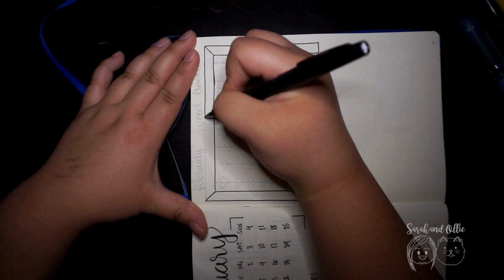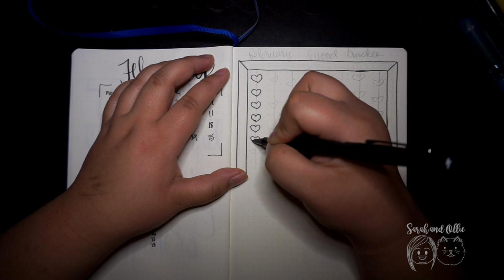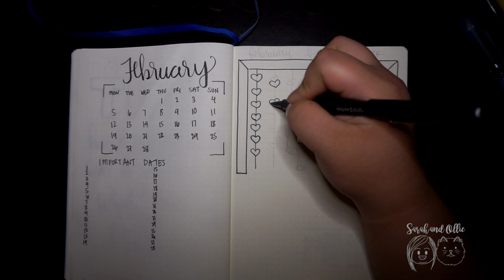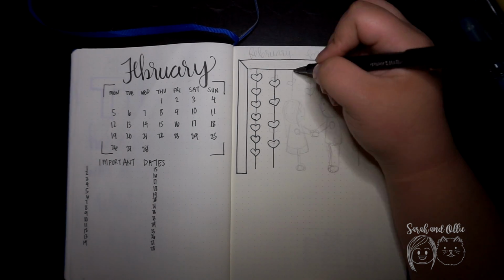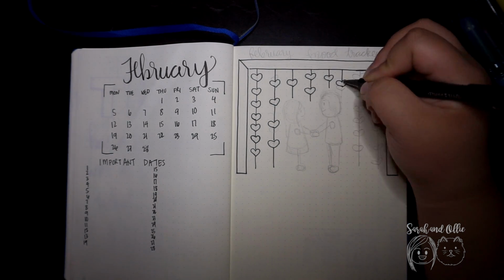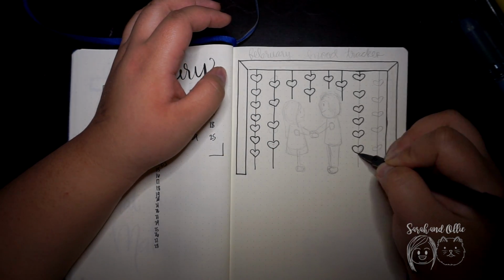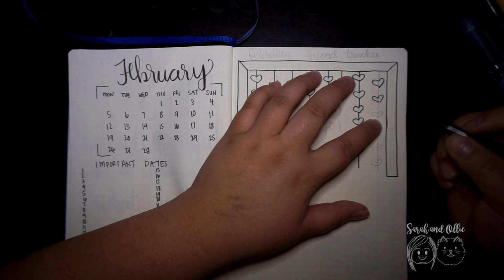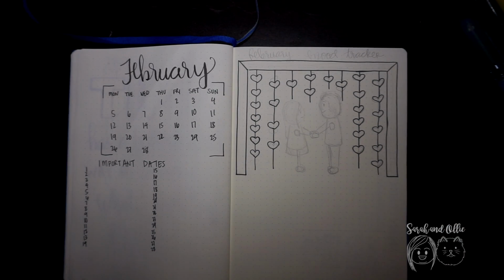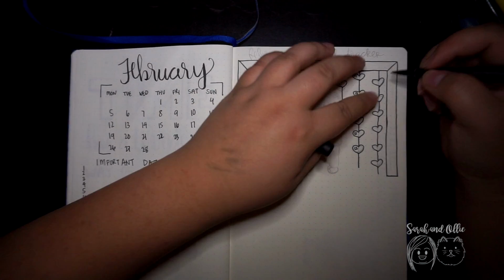Just continuing on with this sketch, I used the Papermate pen marker thingy to ink it. But one thing that I did not do was color in the people in the middle, just because I didn't really know. Okay, here's my thing. I did everything else in watercolor, you'll see it in a bit. I don't know how to paint people in watercolor. What skin tone do I give them? How do I even mix that? I don't know. And you can see here, I'm just numbering the hearts for each day of the month.